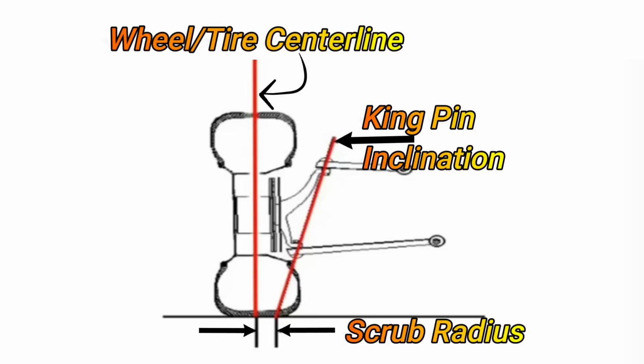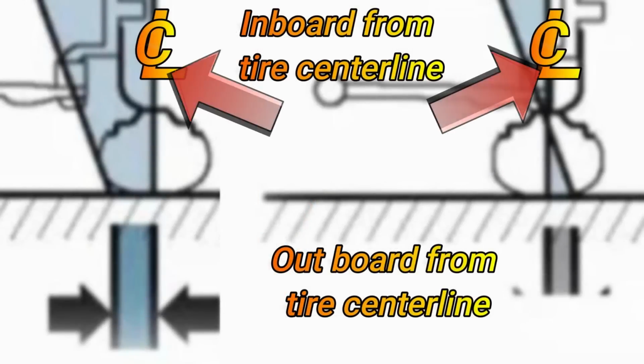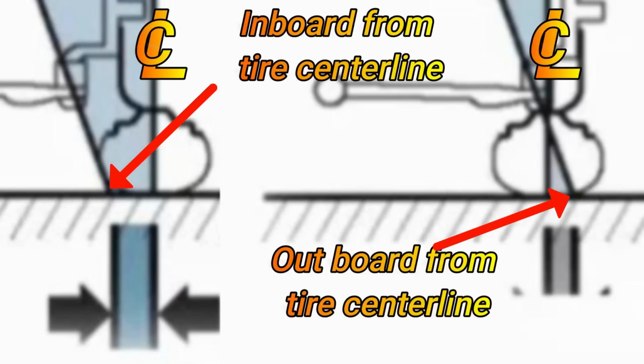In this next drawing, again from Suspension Secrets, you will see how it is possible to have these two lines intersect either side of the center line of the wheel depending on how it's all set up. Indicated here are the wheel center lines. Following that, we have the inclination steering axis. That's usually the kingpin inclination angle. Lastly, the red arrows are indicating the point at which the steering or kingpin inclination angle intersects the road relative to the wheel and tire center line.